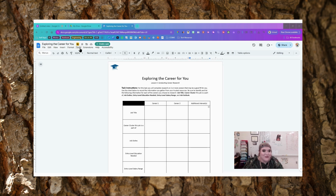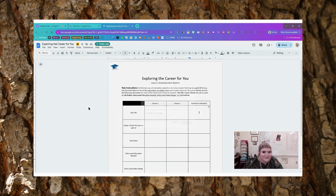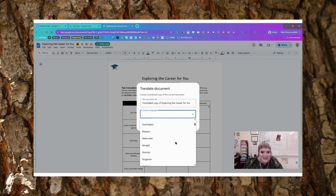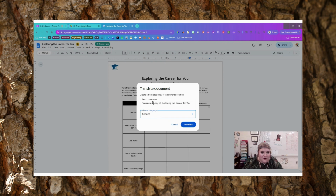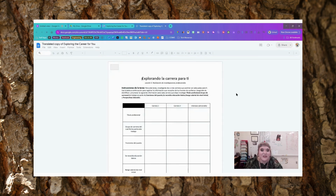So you are going to go to Tools, go down till you see Translate Document. And like I said, it has so many languages. So many. And so, for the sake of this video, I'm going to go to Spanish. And notice how the new document title already says translated copy. That way, it's not overwriting what you already have, but it's making a copy in that language. When you hit translate, it's going to load. And it's here. Now, obviously, you still want to double check that it's correct.